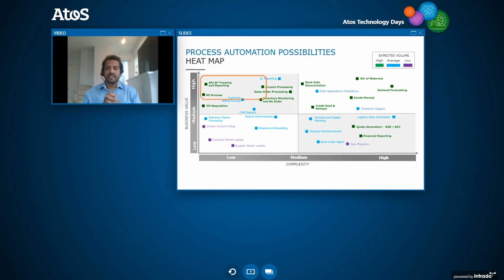This slide shows a heat map of the manufacturing processes that can be automated in terms of complexity and the business value it produces. As you can see, there are many low-hanging fruits that can be quickly addressed in less than 3 months or so. Some of them are invoice processing, purchase order processing, sales order processing, and account processes such as billing and reconciliations. These are very standard use cases and can easily be applied to many companies.